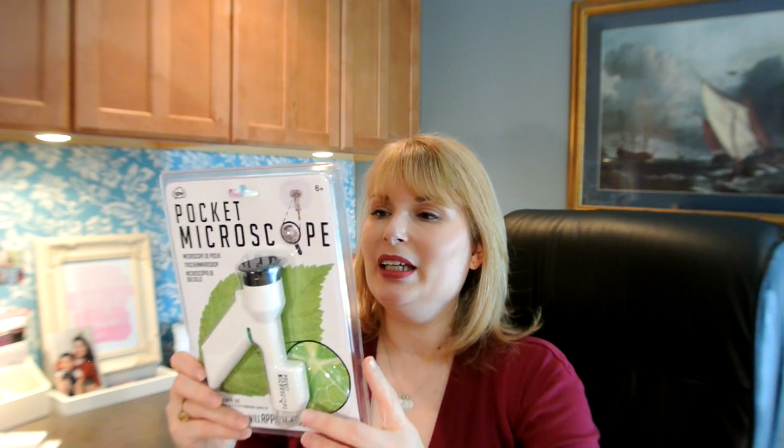I thought this was amazing. It's from the Container Store, and it was $12. It is a pocket microscope, and so this would be the part that you put to your eye, and you would need a light. So this obviously would not work in a darkened room. If you don't have a light source in the room, like a flashlight or something, but as long as you're outside or in a sunny room, you can look at things.